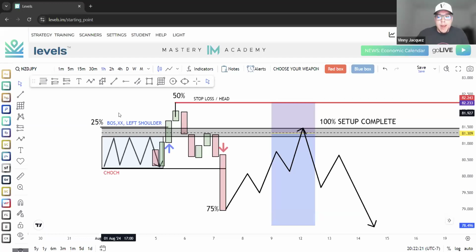Got it? All right. So guys, this is the setup right here. The consolidation, it's 25%. So if you're looking for the head and shoulders setup, you have to wait for these things to happen and play out, right? Sometimes we can enter too soon on some opportunities, right? And this lets us know that we have to wait for these things to happen.